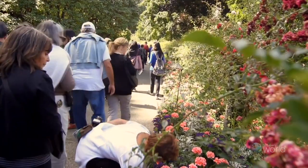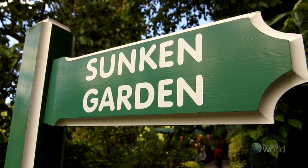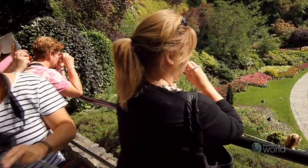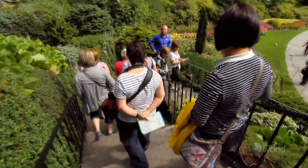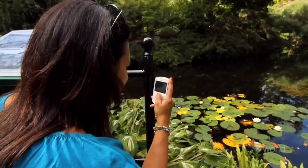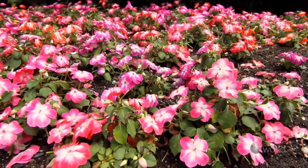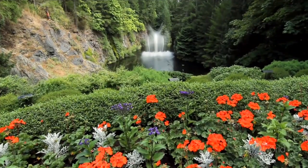Over an area of 130 acres, the gardens have been blooming here for over 100 years. In the beginning, Jenny Butchart's dream was to add an aesthetic touch to the site of an abandoned limestone quarry. Her love of plants blossomed into a passion that grew in tandem with the gardens. The gardens are arranged into sections, including the sunken garden and the star pond.